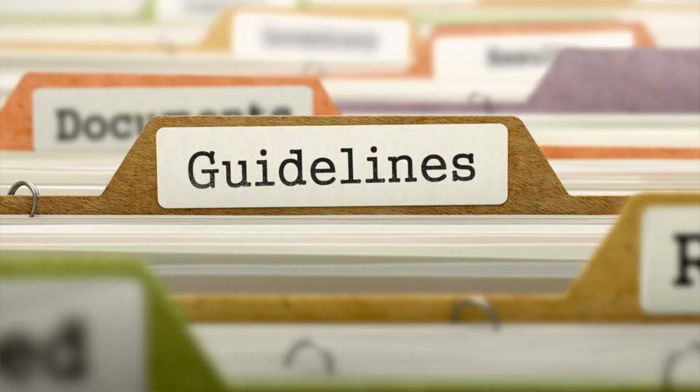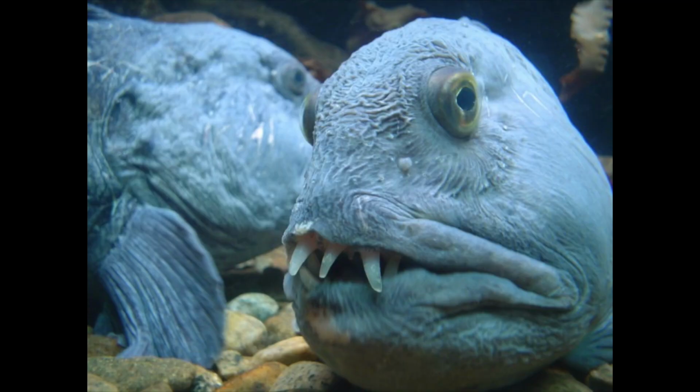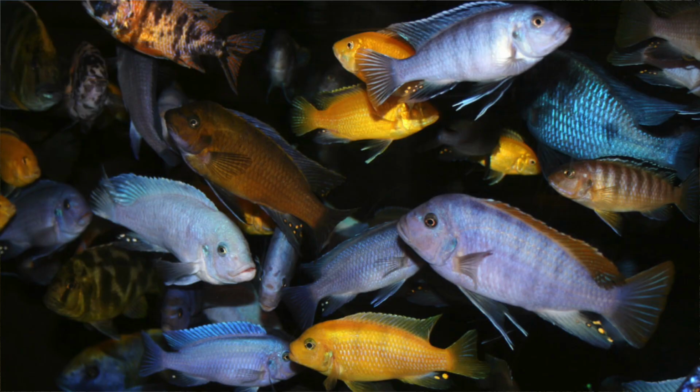Also, none of this stuff that I'm gonna tell you is a hard and fast rule. These are general guidelines. These are fish, they're weird. Even fish of the same species can look very different.